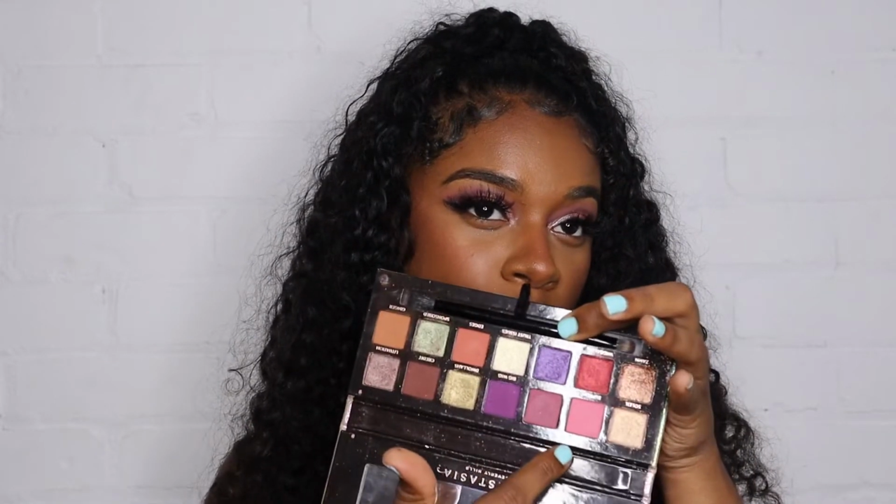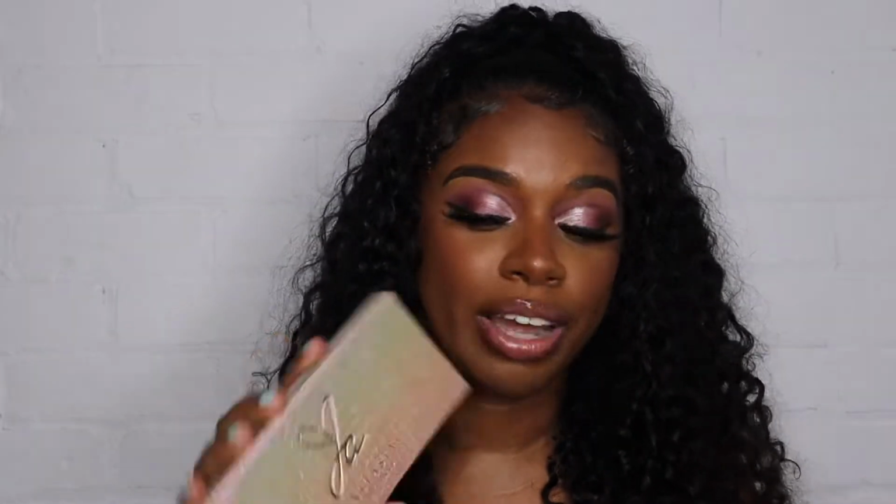I'm pretty sure you guys know because everybody always talks about this palette. I feel like when I use this palette, I can come up with so many different looks. It has your neutral shades, it has your little pops of color here, and the eyeshadows perform so beautifully. I cannot get enough of this palette. If I could only grab 10 palettes, this will probably be like one of the first ones that I grab because I really love this palette. Like, I would not want to be without this for any reason at all.